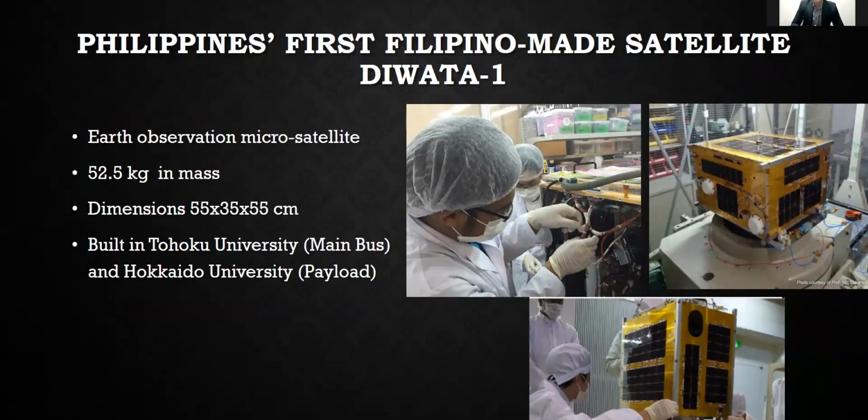So now we will go on to the first Filipino-made satellite, Diwata-1. So Diwata-1 is an Earth observation microsatellite. So its main focus is to observe how our country changes over time. So its main payloads are cameras. So it's a 52.5 kilogram satellite with dimensions of 55 by 35 by 55 centimeters.